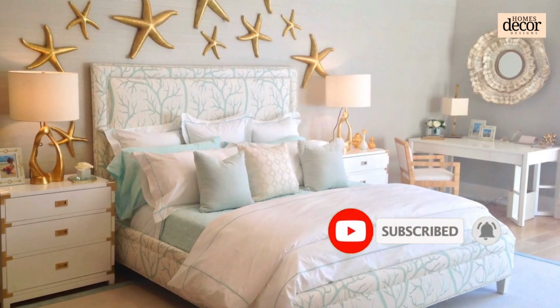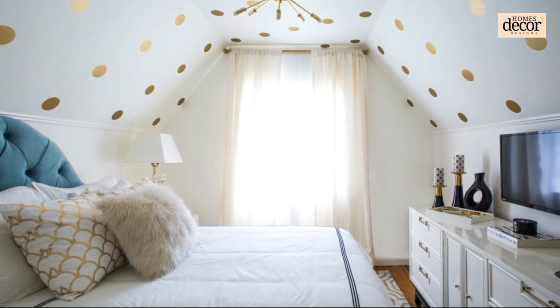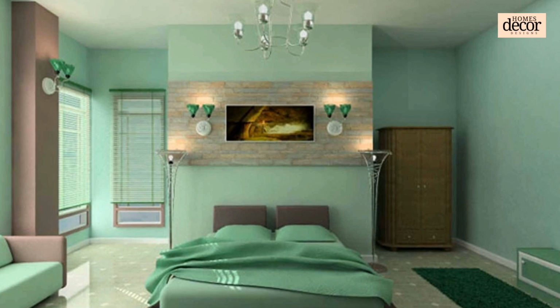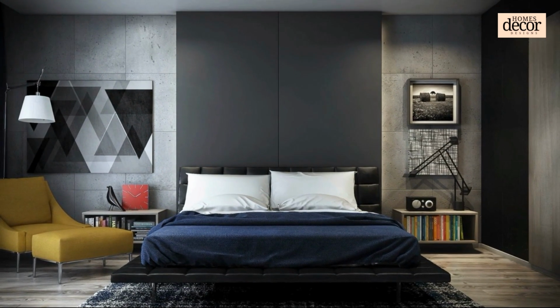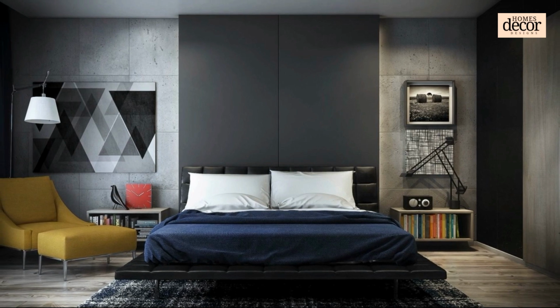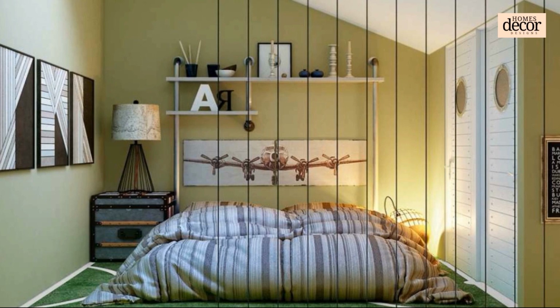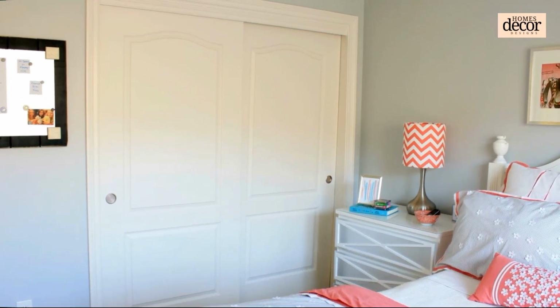Decorating a small teenage room can be a challenge, but with the right design techniques and furniture choices, you can create a stylish and functional space. Here are some tips to help you decorate your small teenage room. 1. Use multifunctional furniture. Choose furniture pieces that serve multiple purposes, such as a bed with built-in storage, a desk with drawers, or a storage ottoman.